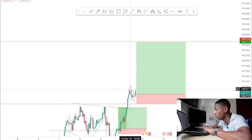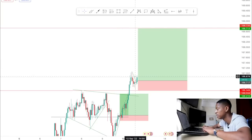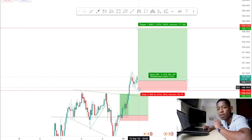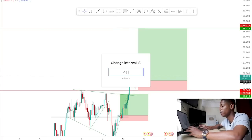So looking at it, so far we're moving well. I'm just waiting for price to break above here. Once it breaks above here, I'll move my stop loss to break even, because we've got 36 pips in stop loss right now, but I'll move it to break even. So what happens is that even if the next candlestick comes and then it goes all the way down, maybe it closes below here, I'll just close my stop before it hits stop loss, because I'm not expecting those candlesticks to take place. So that's what I'm actually looking at for GBPJPY.